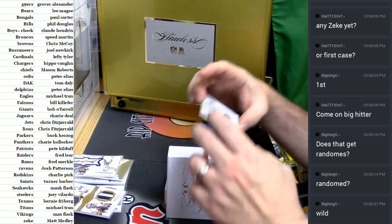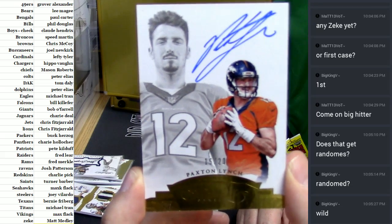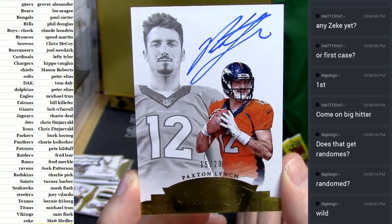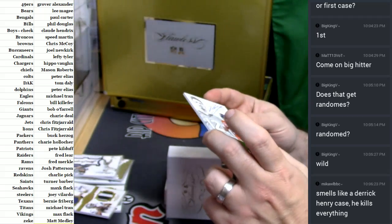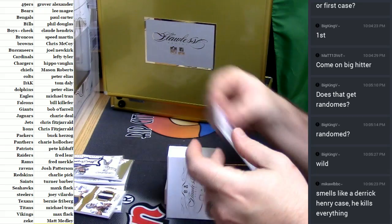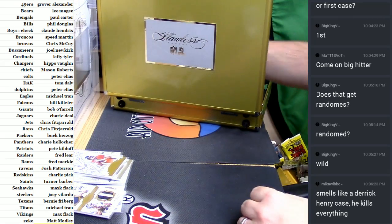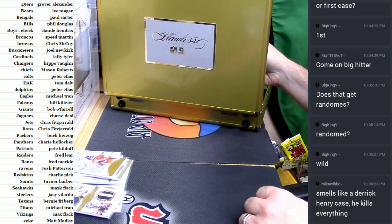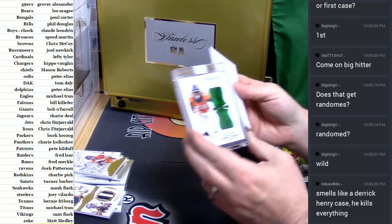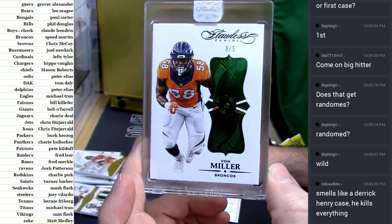And 15 out of 20 gold, Broncos. Paxton Lynch. All right, going 3 out of 5 to the Broncos. Von Miller, Sapphire.